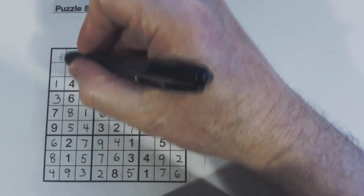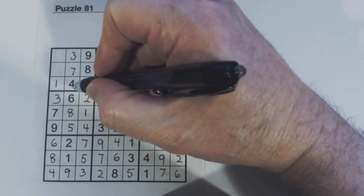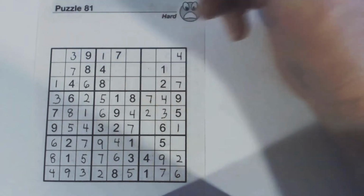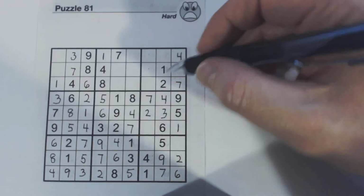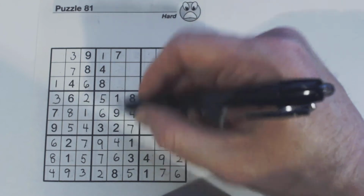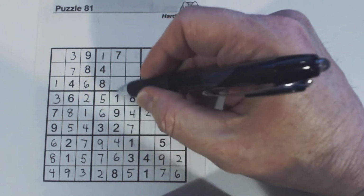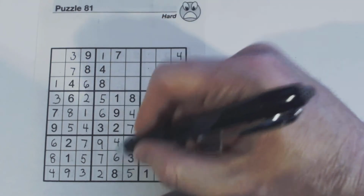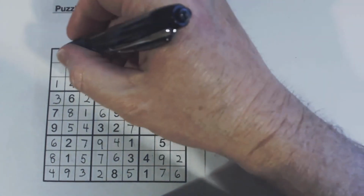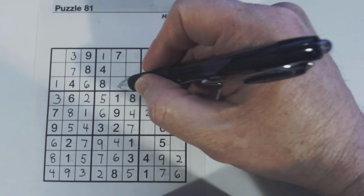Okay, what do we have here missing? 1, 2, 3, 4, 5, 6, 7, 8. 2 and 5. We can't solve those yet. 1, 2, 3, 5, 6, 7, 8, 9, 3 and 5. Can't solve those either. So we got 2, 5, 3, 5.